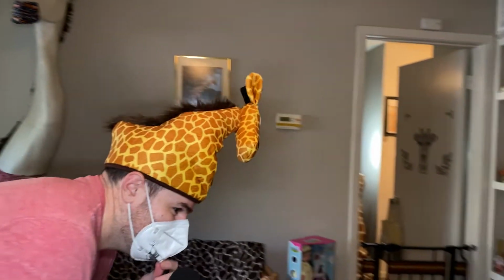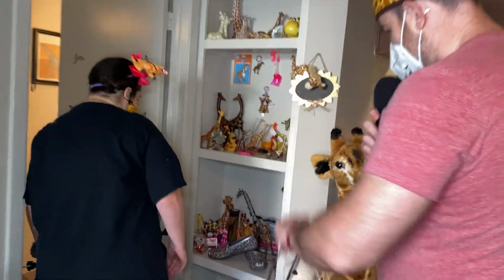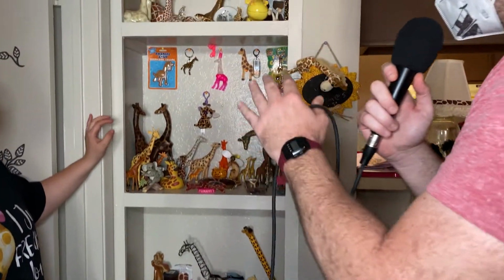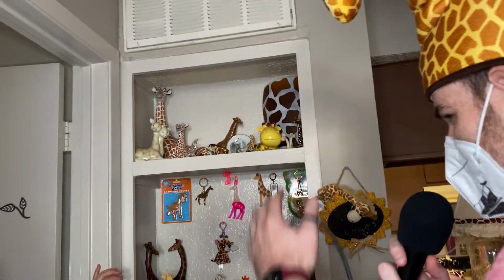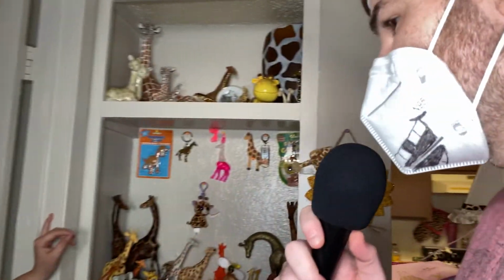Now, as we walk this way and I watch my head for clearance, thanks to my giraffe hat, let's talk about some of the items in the cabinet, here on these shelves. Talk to me a little bit about, are these in a particular order? Are there particular items on each shelf that are really meaningful to you?